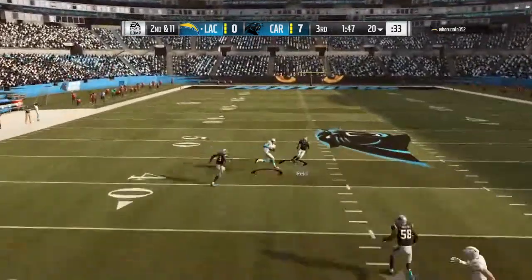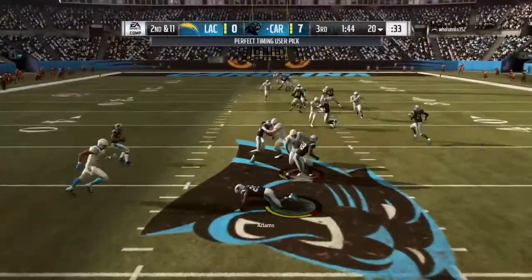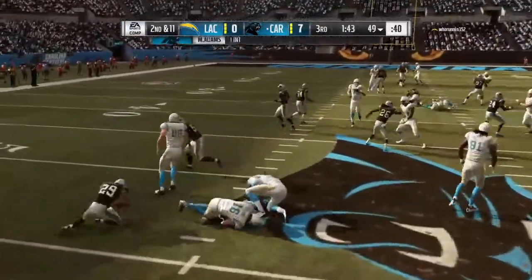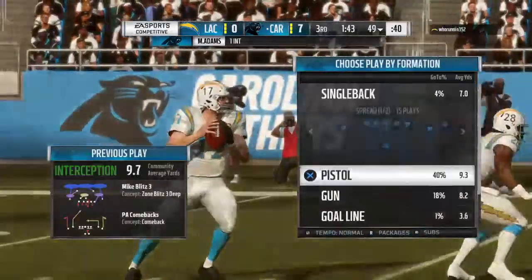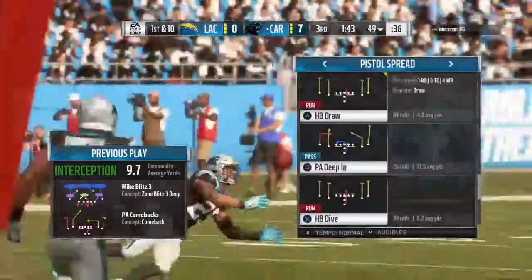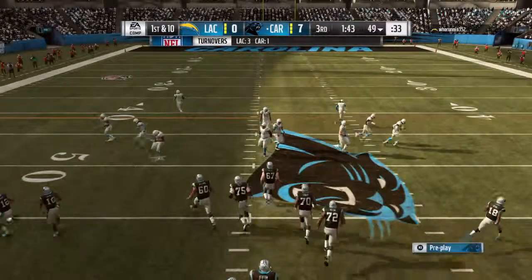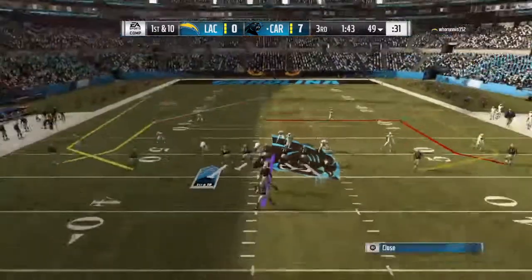Rivers now. And he's going to be intercepted a 3rd time. Picked off by Mike Adams. And they get the football. They'll set up shop at their own 49-yard line. This interception will go on the record of the quarterback.